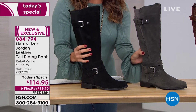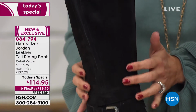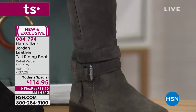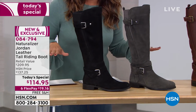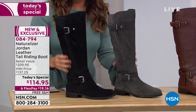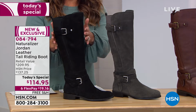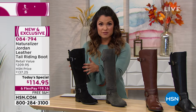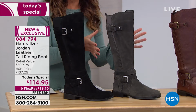So when you are choosing the suede options, you have the choice of the black, this beautiful soft black suede, or you can do the gray. And I do wanna let you know, this is literally the only place to get a tall riding boot in suede from Naturalizer. We are the only ones that offer this, not even out in retail can you find it in this gorgeous suede. A quick update for you, if you want the black suede in the wide calf, there's 5 dozen left. And in the gray suede, they're telling me we no longer have the wide calf in the gray suede.